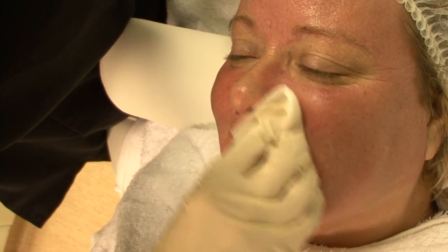Now that we've finished the procedure and we've got a nice red glow on the face, my colleague will apply the Jane Iredale Pure Mineral makeup on it to give the patient a natural look when they go out to continue their life.